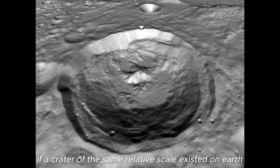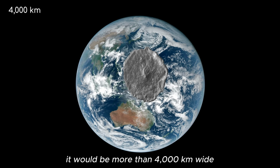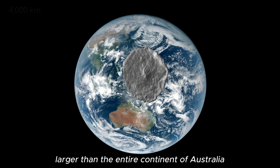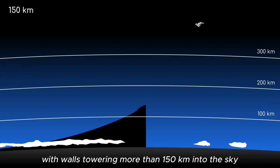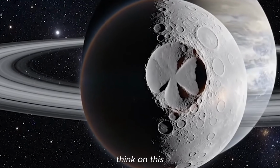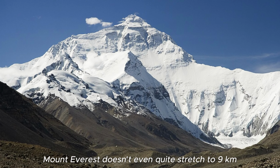If a crater of the same relative scale existed on Earth, it would be more than 4,000 kilometers wide, larger than the entire continent of Australia, with walls towering more than 150 kilometers into the sky. To help you imagine just how crazy that is, think on this. Mount Everest doesn't even quite stretch to 9 kilometers.